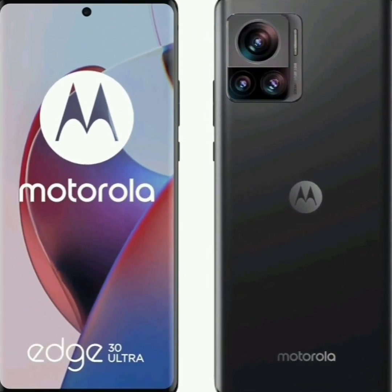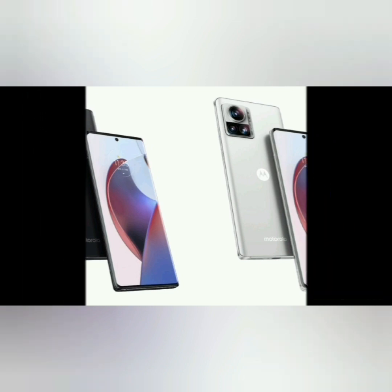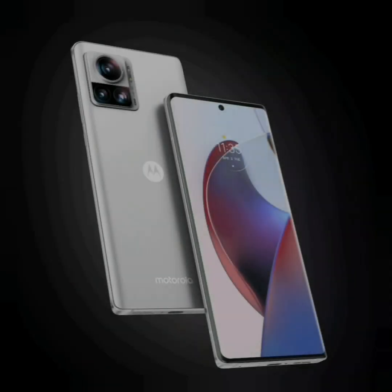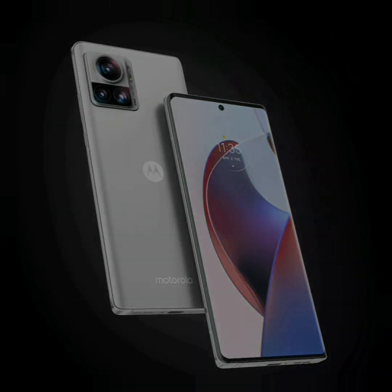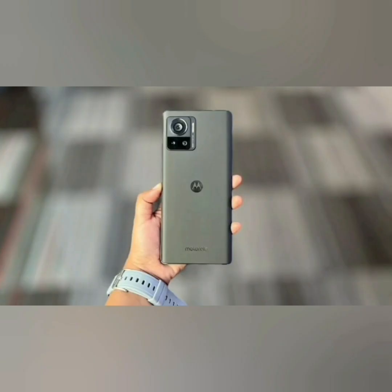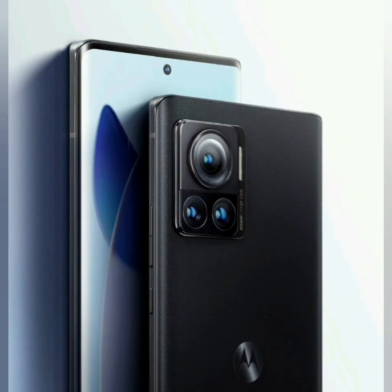Hey there. Today let us talk about which phone has the highest megapixel camera installed in it that is in the market now. It has been the Motorola Edge 30 Ultra. This is a phone having 200 megapixels. Can you imagine a phone having a 200 megapixel camera that can give a high resolution image?